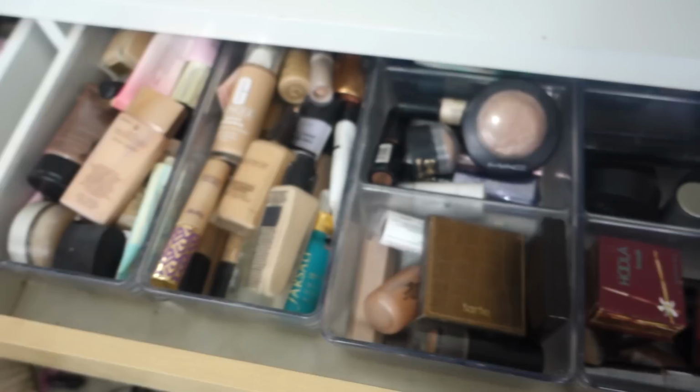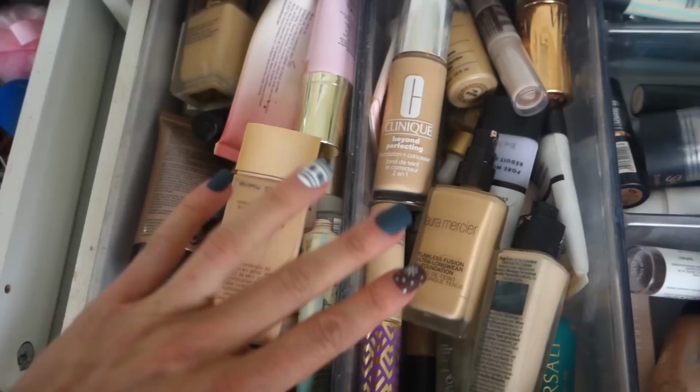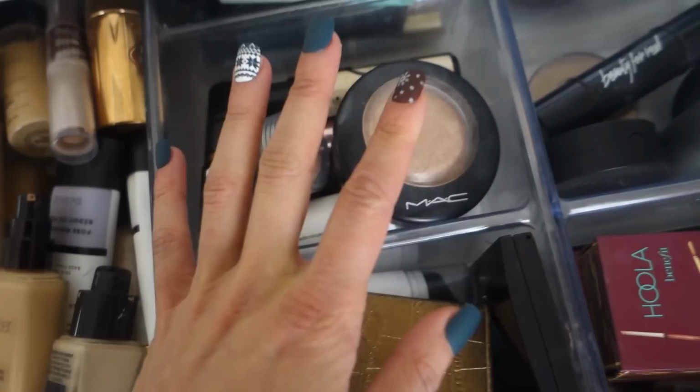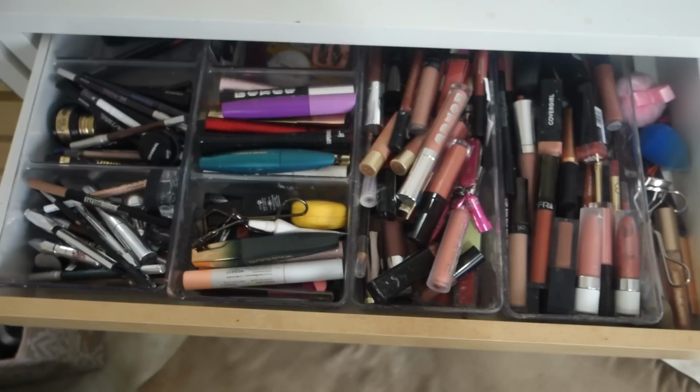So I have two types of dividers. I believe I got these from Walmart. These two are a lot bigger with no dividers so that I can fit bigger products like foundations and primers and things like that. And these with the dividers are nice for smaller things, like bronzers and highlighters. So this drawer is all of my face products. And this drawer is all of my lip and eye stuff and brows.